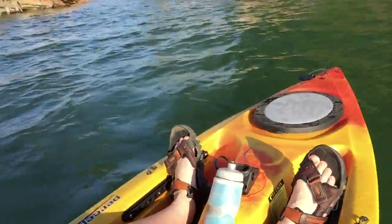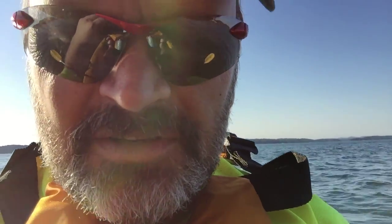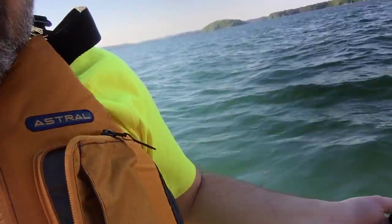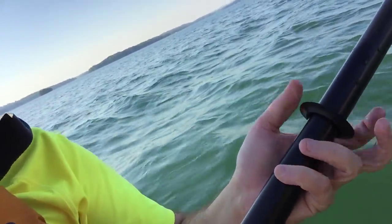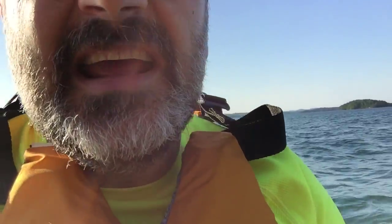This is a Perception. It's actually a caster, which means it's a fishing kayak, but sits a little lower than I thought it was going to, and it definitely gets wet. Even though these bars have a little thing here to keep the water from rolling down the bar, it gets in the kayak, so that's just kind of the way it is.